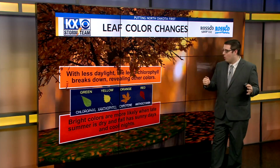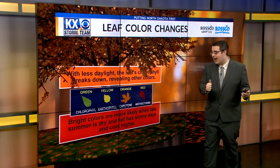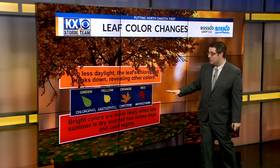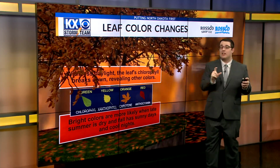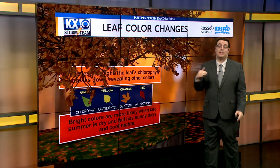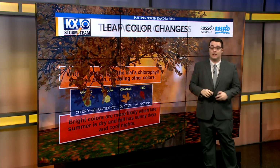Once we start to see more late summers that are dry and falls that have sunny days and cool nights, that's when we see those brighter colors. However, we'll have to see how the leaves change over the next few days, as we do see lots of rain and cooler conditions.